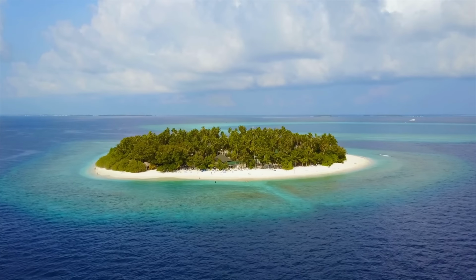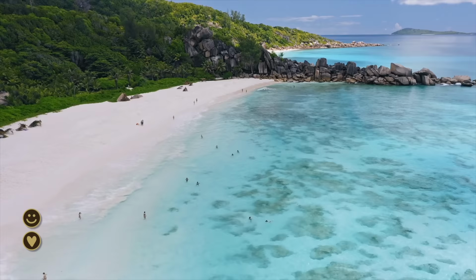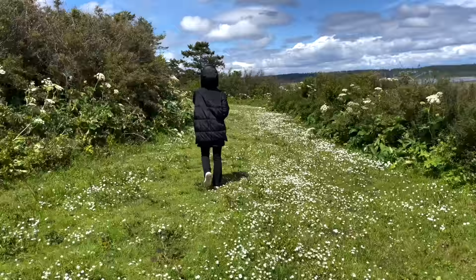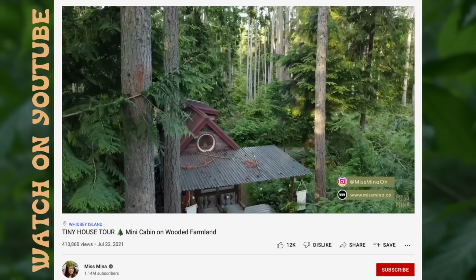When people think island, they often picture a tropical beach. You know, crystal clear turquoise waters with swaying palm trees. The island we're checking out today is more for hiking boots than swimsuits, though it does depend on the season. After all, we're in the PNW, the Pacific Northwest. Today we explore Whidbey Island.